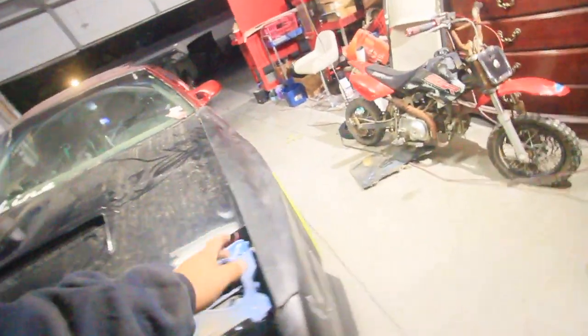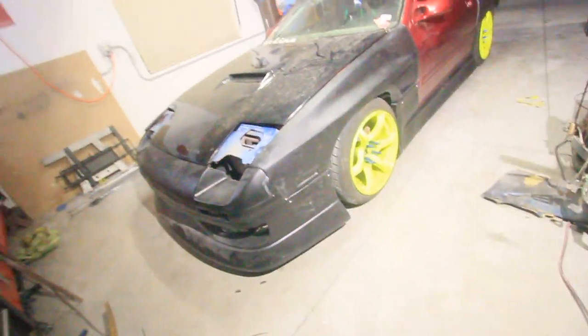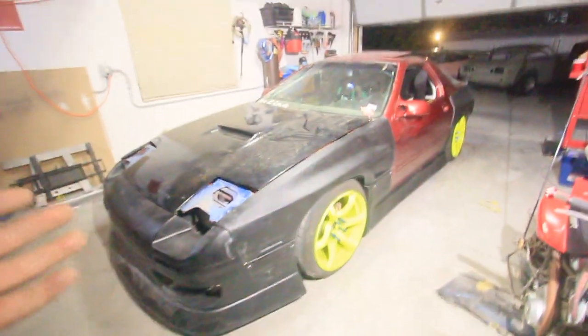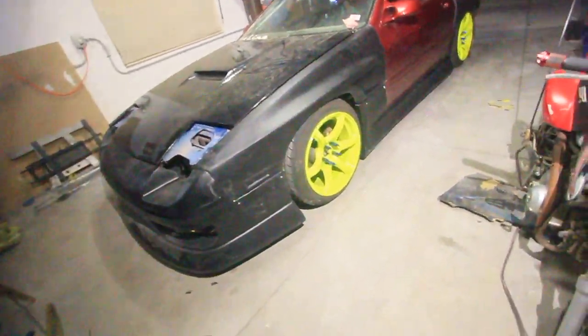Not a huge deal. I need headlight covers. I don't have that, and that looks pretty stupid. I might just paint it black. I don't know. There's a lot of things I still gotta do before this event. We got like less than 10 days to get it going.